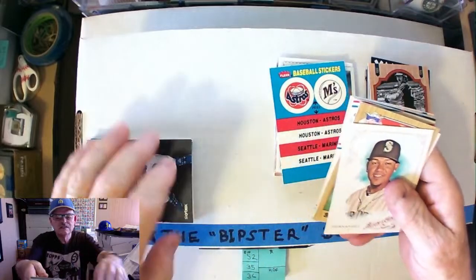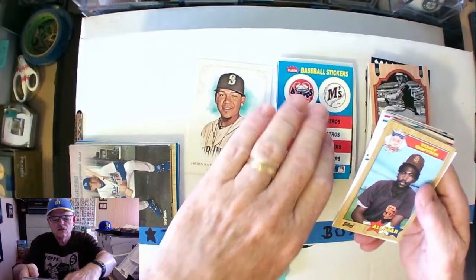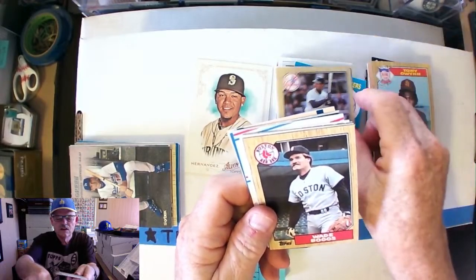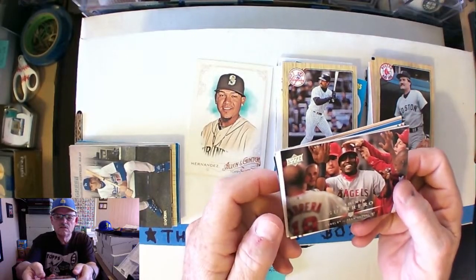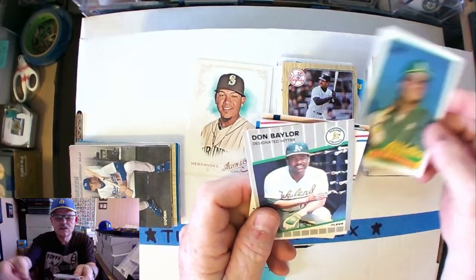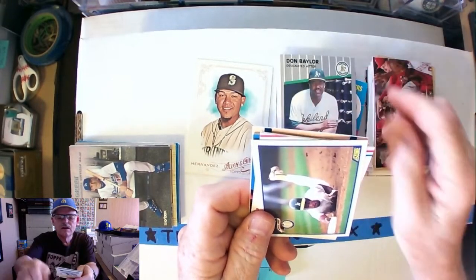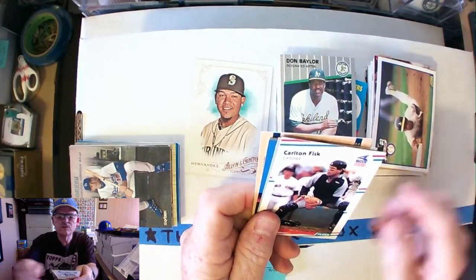Felix Hernandez, my Seattle Mariners, future Hall of Famer. Tony Gwynn, Hall of Famer. Don Mattingly, star player, that's for sure. Wade Boggs, Hall of Famer. Vladimir Guerrero Sr., Vladdy Daddy. Jose Canseco, star player. Don Baylor, pretty sure it's just a star player. Who do we got there? Is that Rickey Henderson? Yep, Rickey Henderson, Hall of Famer.